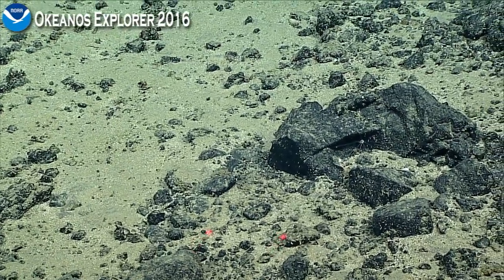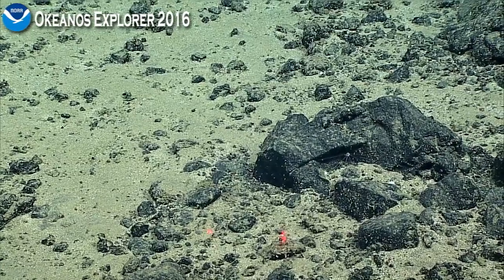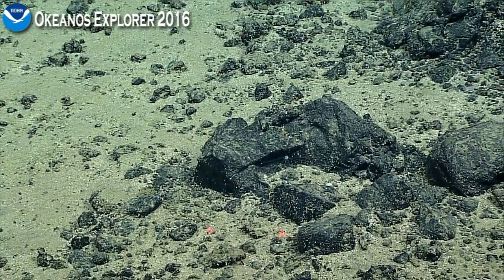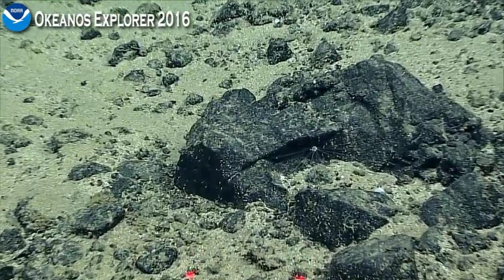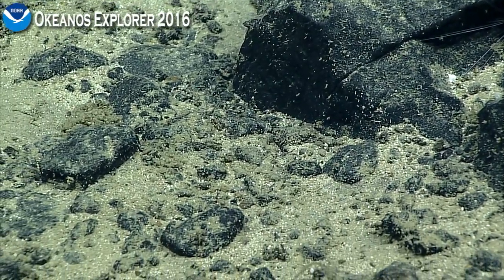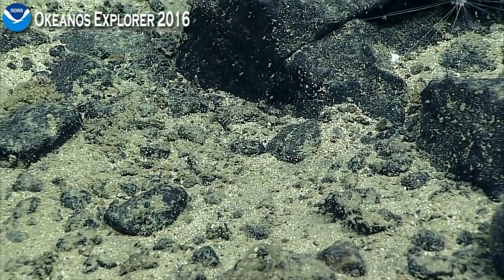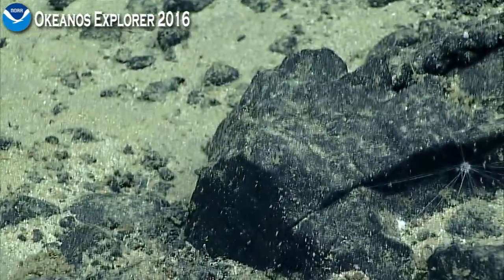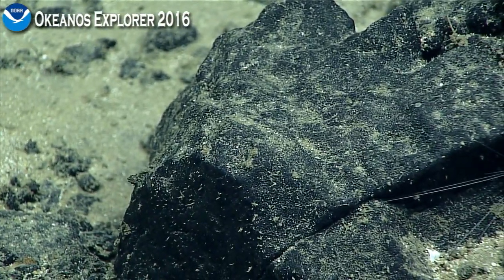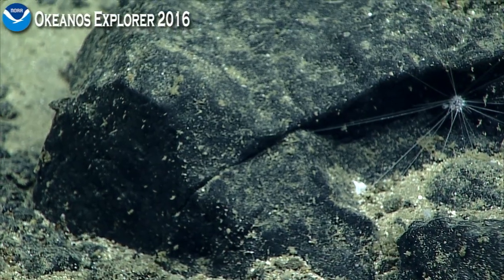Sponge. Could be. We saw some stalked sponges on one of our dives a couple days ago that had hair-like radiating spines. It's the same sort of thing. It's a carnivorous sponge. I love that. Carnivorous sponges, yeah. These are sponges that are adapted for life in the deep sea. They don't filter out food particles from the water, right?